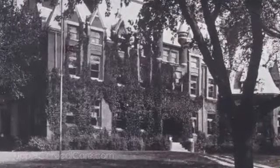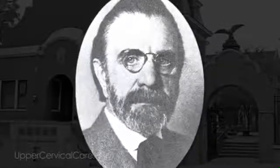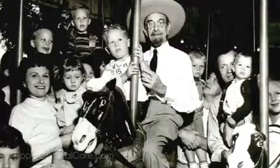When B.J. passed, his son, David Palmer, took over the college. B.J. Palmer was known all over the world. He had been to the White House with 4 different presidents. He took care of Dr. Mayo and his family from the Mayo Clinic. He was world-renowned. His son David had kind of lived in his shadow, so when B.J. passed, David Palmer came in and removed everything that had B.J. on it, removed all the upper cervical stuff, and went back to the full spine model, which is taught in most of the schools across the country today.